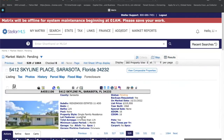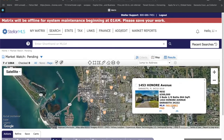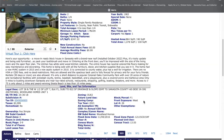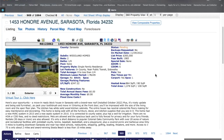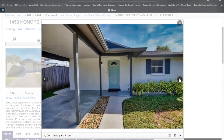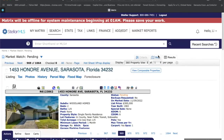319, 16 days. See, cheaper one, got pending soon. Sooner, 6 days, this one. Pending, okay, 300,000. Block home. This is the block home. They turned the garage to a room, but with a window would be better. But anyway, only 6 days, okay? 300,000.